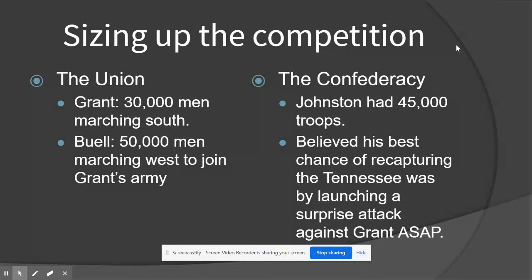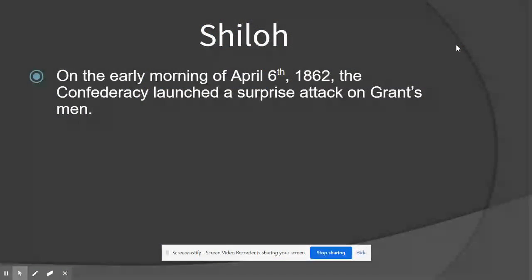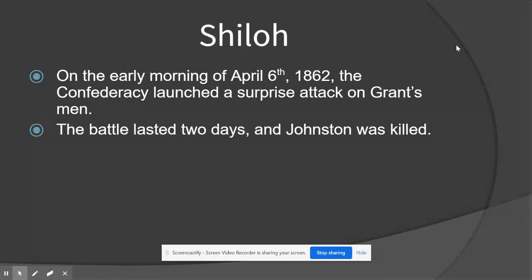Now, Johnston knows his best chance of recapturing Tennessee was to launch a surprise attack against Grant as soon as possible. So, looking at the Battle of Shiloh, your location obviously is Shiloh, Tennessee. The battle begins on the early morning of April 6th, 1862. The Confederacy will launch that surprise attack on Grant's men just like they had planned. The battle will last 2 days, and Johnston will be killed.